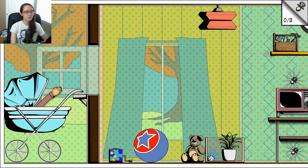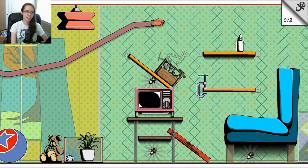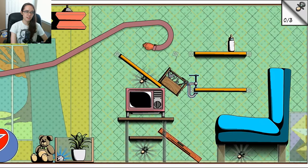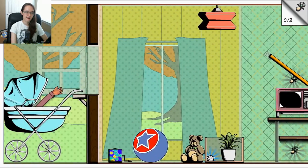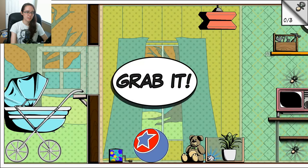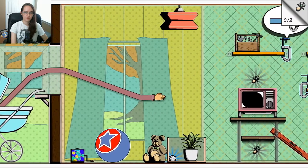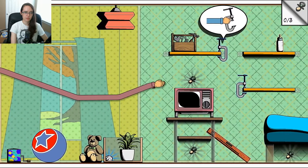Okay. Alright, here we go. Oh. No. Why did it do that? Damn it. Kill yourself, baby hand. Looks like you could use some help. No help. Fuck off. I can do this. Giving me hints and perks after I suck for too long? No. Okay, I need to grab that binky before we do this.